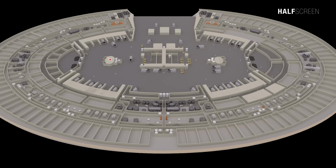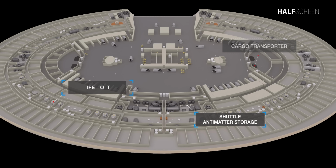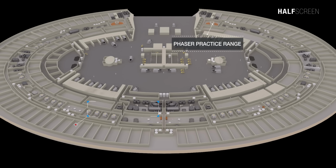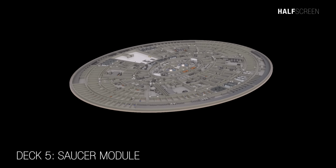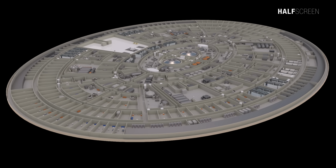The shuttle bay comes equipped with an internal cargo elevator, cargo transporters, shuttle antimatter storage, and several lifeboats. Finally, located on the outer rim were the phaser practice range and crew quarters, providing accommodations for the personnel assigned to shuttle operations. On Deck 5, located at the center of this section, is the upper main computer core, housing the primary computational infrastructure responsible for running the ship's complex systems and processes.